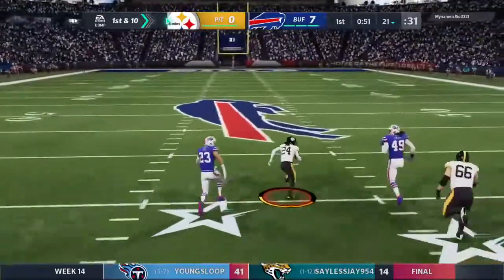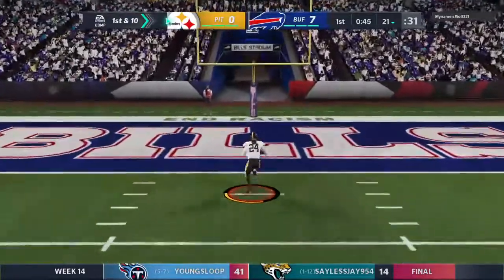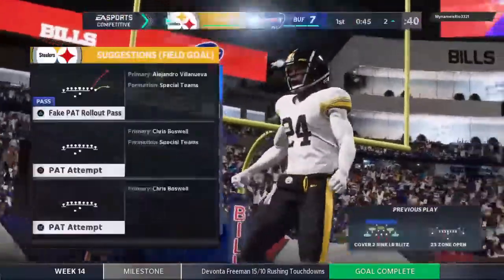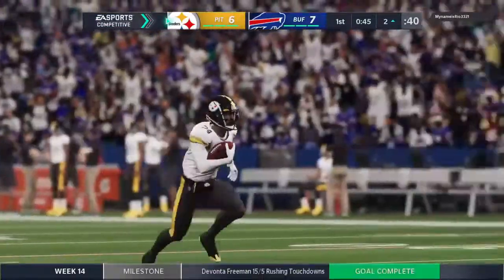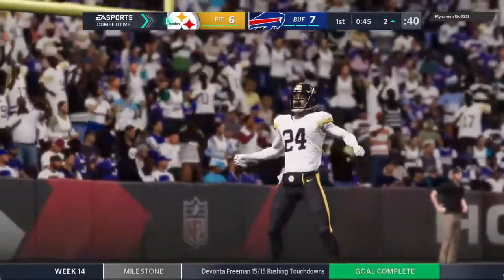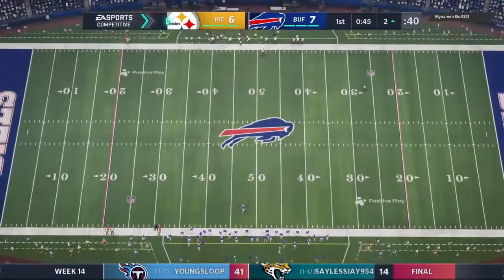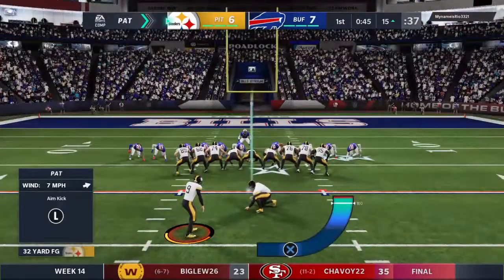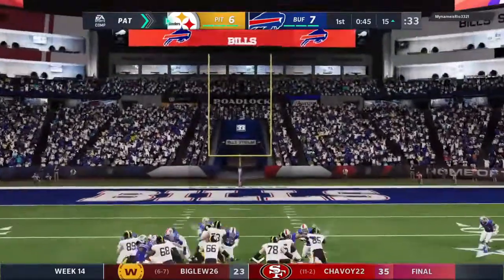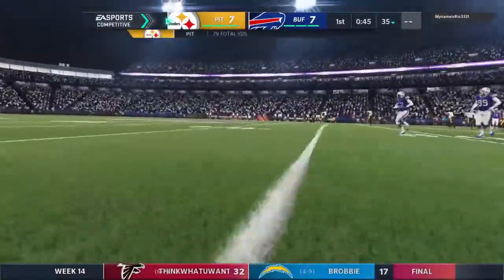They'll run for the first time with Devontae Freeman. He's at the 40, 20, 10, and into the end zone. Touchdown, Pittsburgh. Touchdown, Devontae Freeman, 79 yards. And the Steelers are an extra point away from tying this thing up. Chris Boswell now for the extra point. It's up and good. So these teams match touchdowns here in the first quarter, and we're tied 7-7.